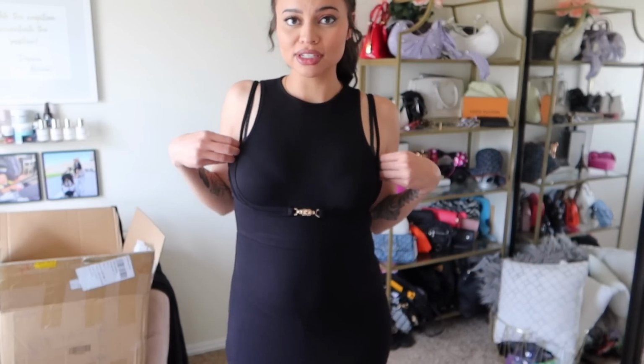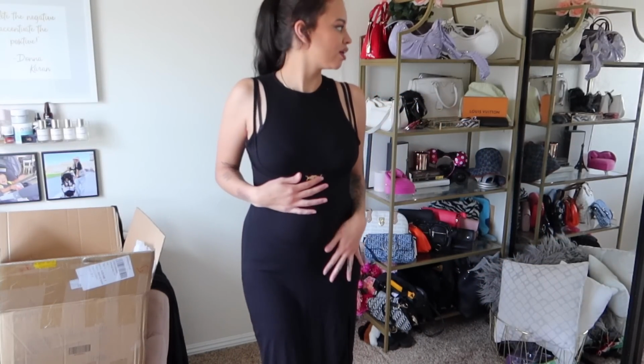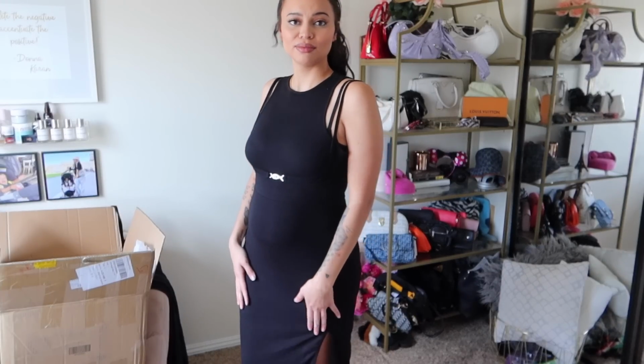I'm not sure if it's supposed to go under the breast like that, which I feel like looks cute, but it also looks kind of cute being up here too, so I'm not sure how it's worn. I'm gonna have to look at the website again, but I just saw this detail when I picked it up and I thought it was really cute. So yeah, just another comfy stretchy cotton dress.